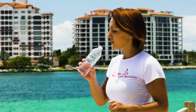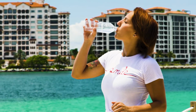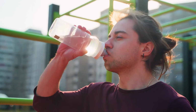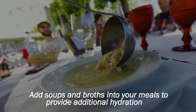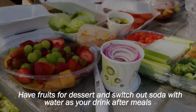Plus, if you drink about half a liter of cold water, it will help keep you satiated, which makes you eat less. Having enough water in the body all the time is what powers metabolism because cells use water to function. So make it a habit to hydrate when you get thirsty. Drink more water during sunny days, and carry a water bottle with you so you can take a sip every hour. Add soups and broths into your meals to provide additional hydration. Have fruits for dessert and switch out soda with water as your drink after meals.